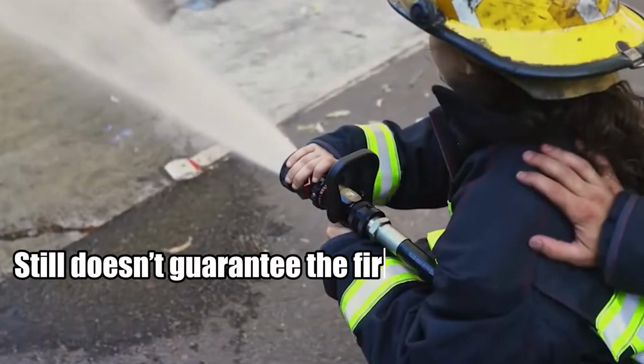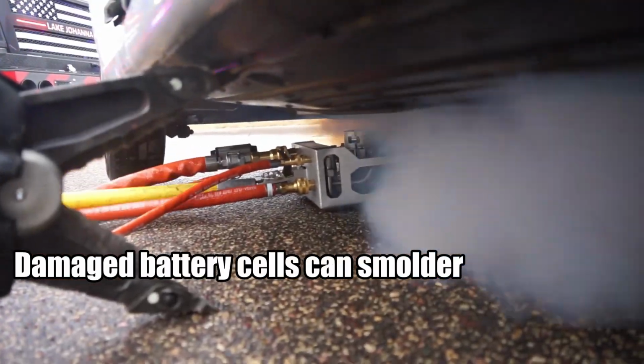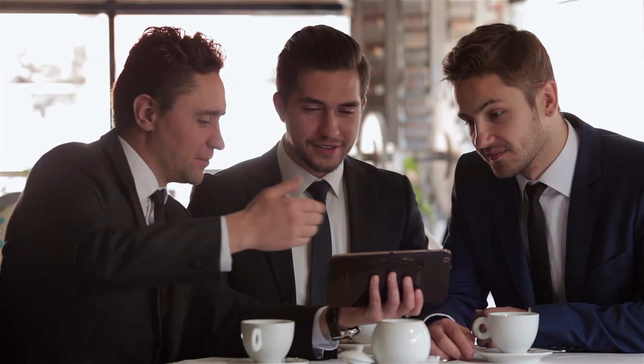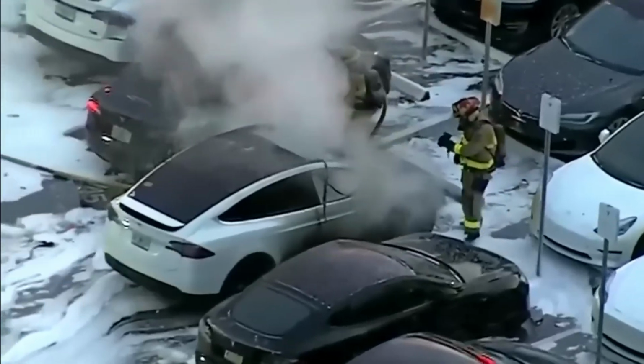Dumping all that water still doesn't guarantee the fire won't reignite. Damaged battery cells can smolder and potentially reignite hours, or even days later. So what's the takeaway? We're expending ridiculous amounts of water, wasting resources, and it still might not do the job.